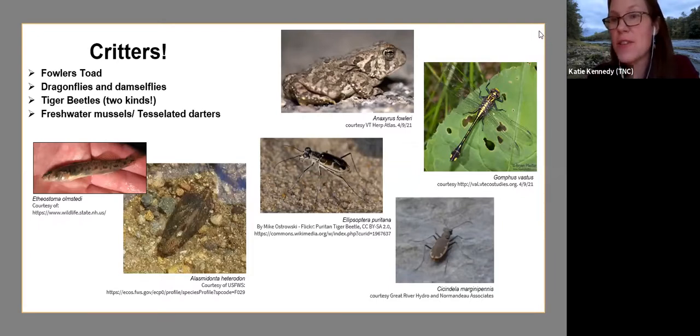And one other thing to note is that the larvae are dormant in the winter. So they're likely able to withstand longer periods of inundation or disturbance from ice flows. And then after they breed, the adults die. So they have a very interesting life cycle. And I think next is tessellated darters and mussels.